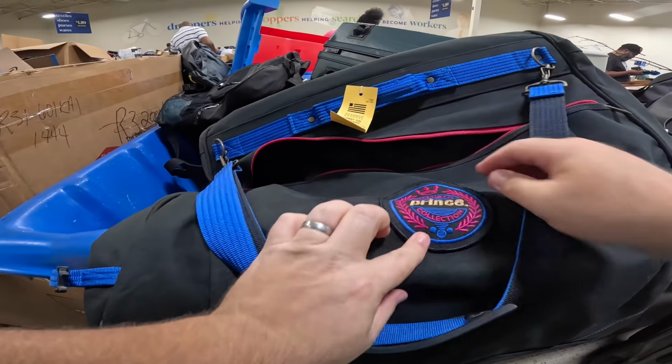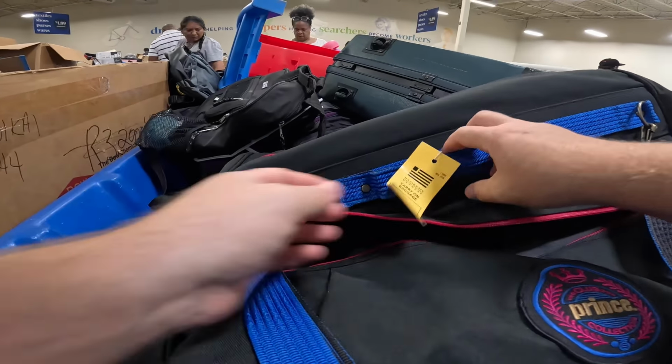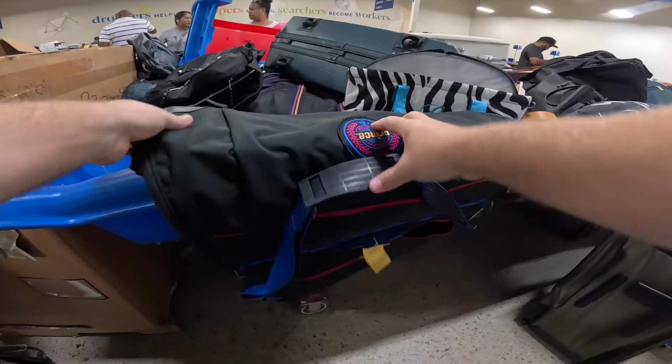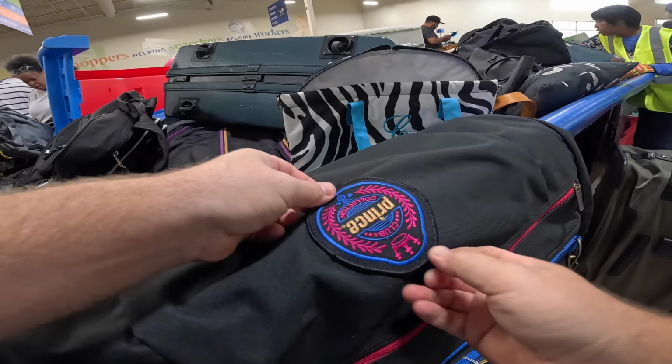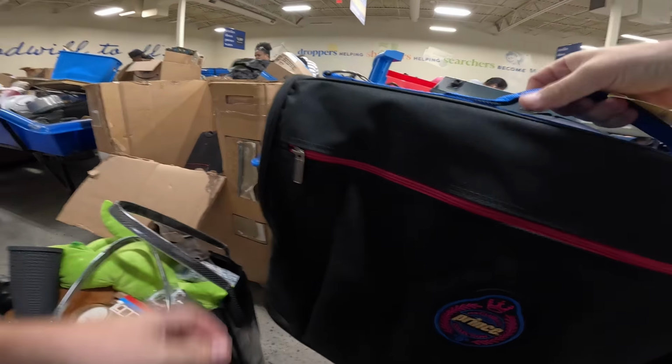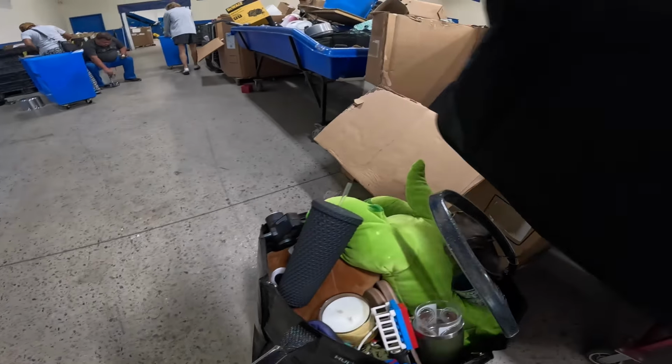I got this really interesting vintage Prince bag, like a tennis bag. Looks like maybe a wardrobe bag or something. Really cool colors. I love the patches. Very cool. I think we'll get that. It's really interesting. We're running out of space on the Hulkin though. Didn't think that would happen.